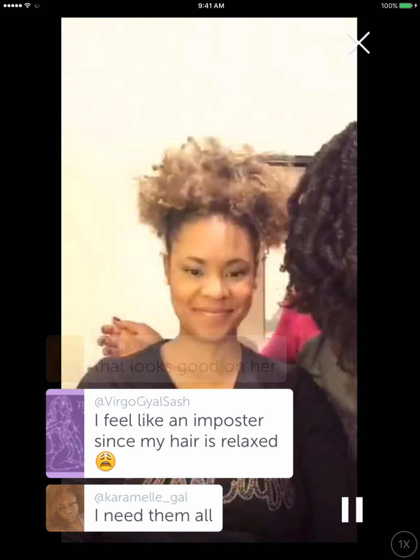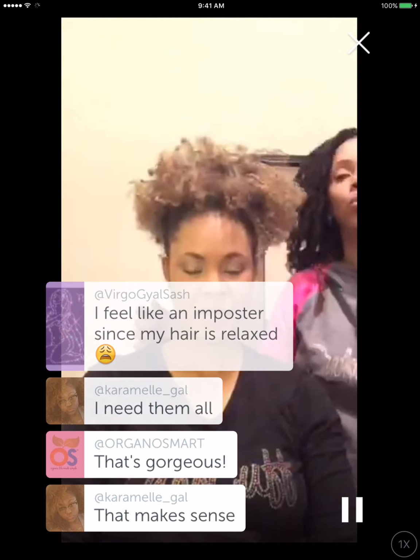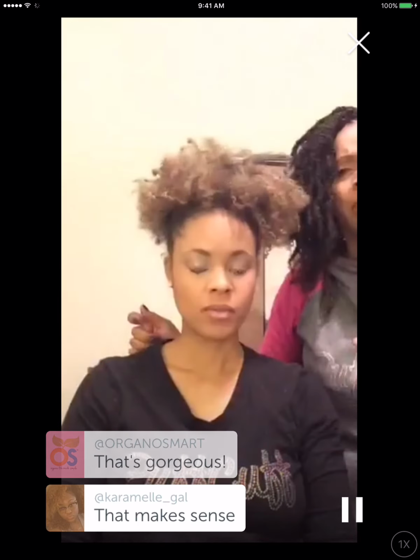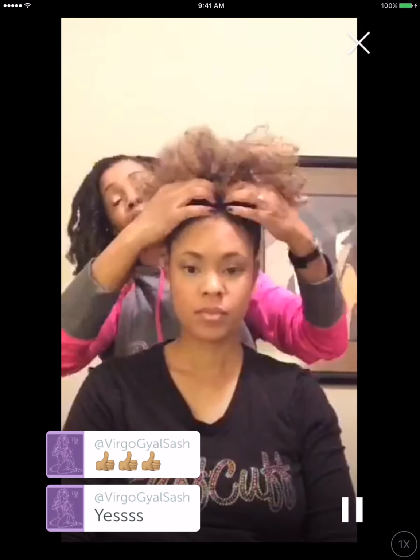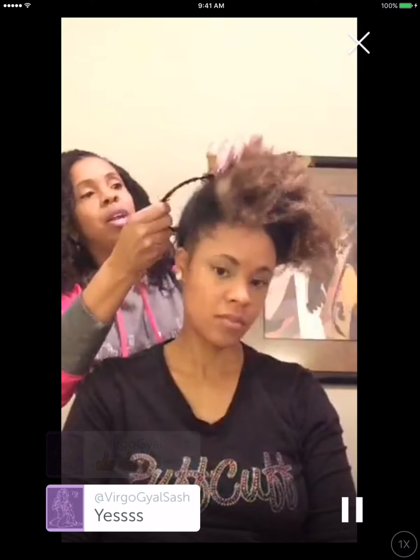Where are we at in our styling? Oh, and there was a question asked. Don't feel like an imposter, because you can wear your hair curly and still wear a puff cuff. If you wear your hair in a rod set or bantu knots, twist out or whatever, and you have a relaxer, it doesn't matter. It doesn't have to be just on natural hair. As long as your hair is curly, it'll work. The only thing is it won't work on straight hair. Straight hair, it'll slide right out.